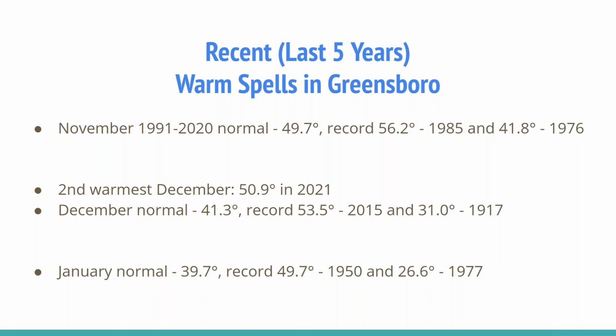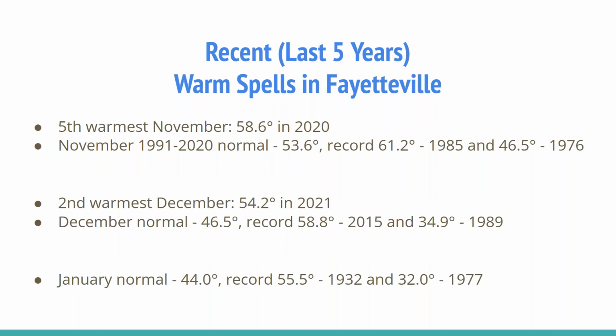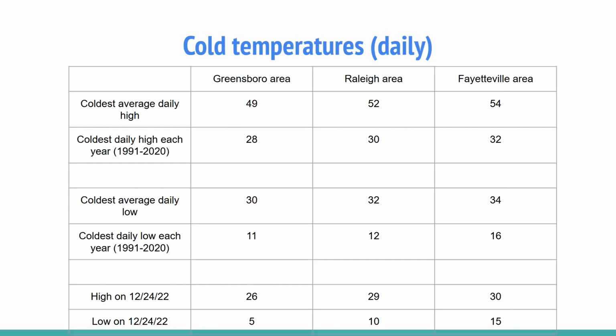We take a look at Greensboro, not as many recent warm spells, but there was the 2nd warmest December on record in 2021. And then again, tied for the warmest daily February high temperature, February 23rd of 2024. And finally, as I move on to Fayetteville, it was a warm November of 2020, a warm December of 2021. Again, February 23rd, big day across the area. Warmest daily monthly high, and again, a warm March of 2020 as well. Again, I won't read all of these statistics off to you. They are all available as you're taking a look at this in the video later on.